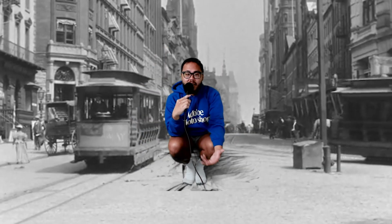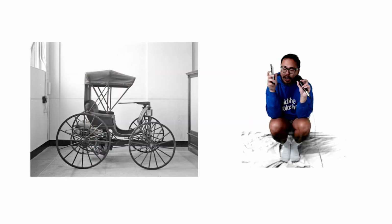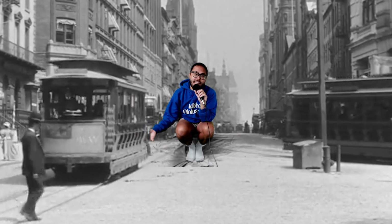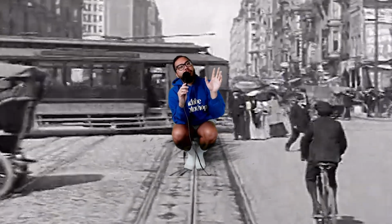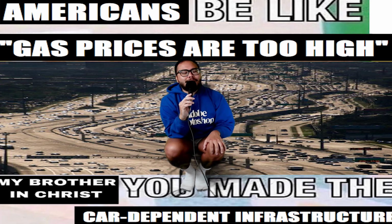Fun fact, the streetcar and car were actually developed around the same time. First streetcar was actually built in Richmond, Virginia in 1887, and the first commercial powered car was in 1896. Actually, the streetcar was more popular than the car, because the car was expensive. So streetcars were the thing. It was cool. That was a new cool thing. And actually the car never really caught on, and we just had public transportation forever. That was a joke. That didn't happen.